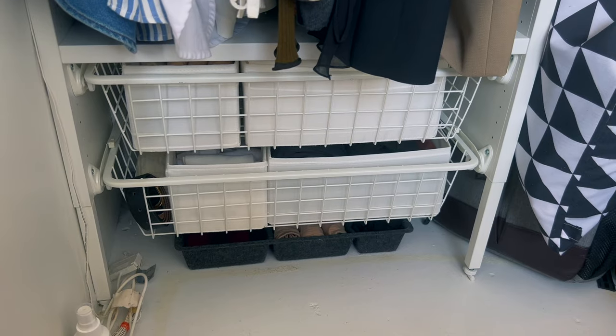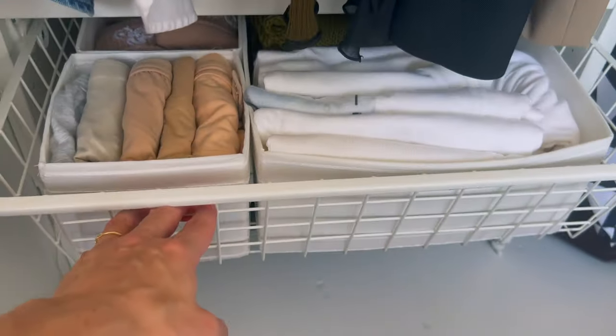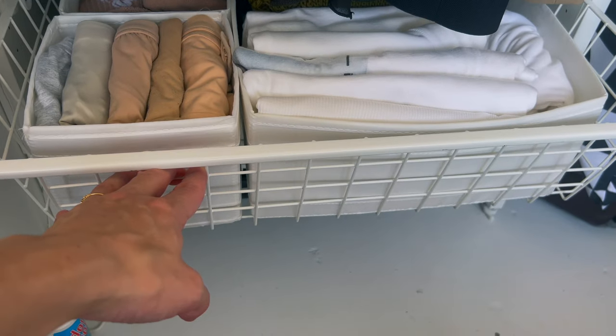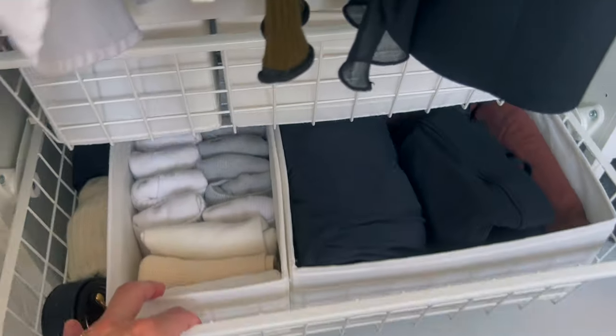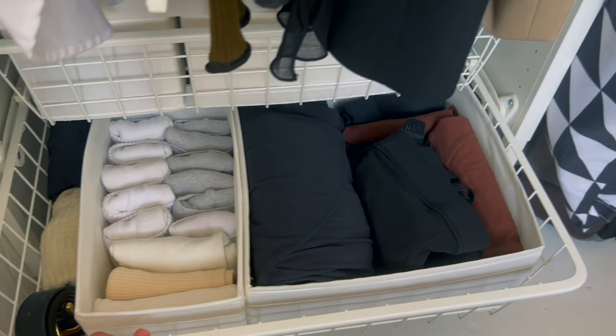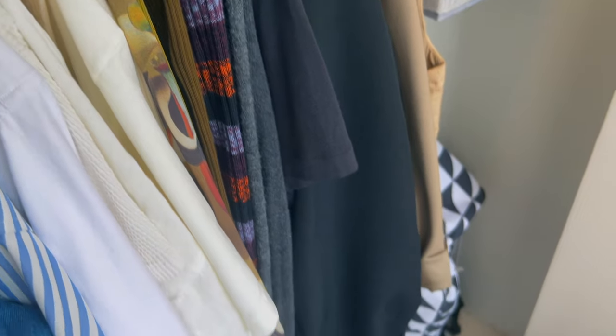I also have two sliding drawers which give me room for more folded items. So as you can see here, I have bras, there are socks back there, a bunch of white tees. And on the second, I have more socks, and those are workout gear items. Clearly that's not a lot of clothing, so I also have these storage bins under the bed, which I use for things like sweaters, and on the other one, I have jeans.